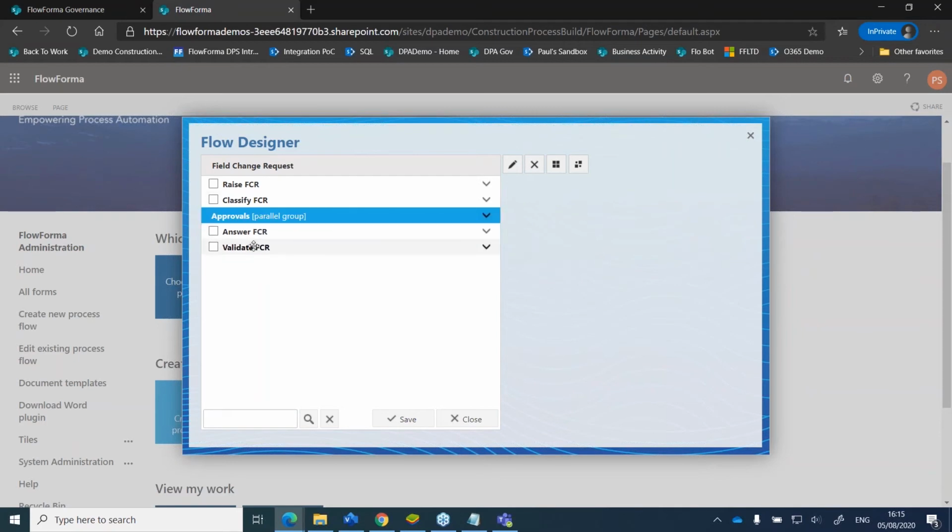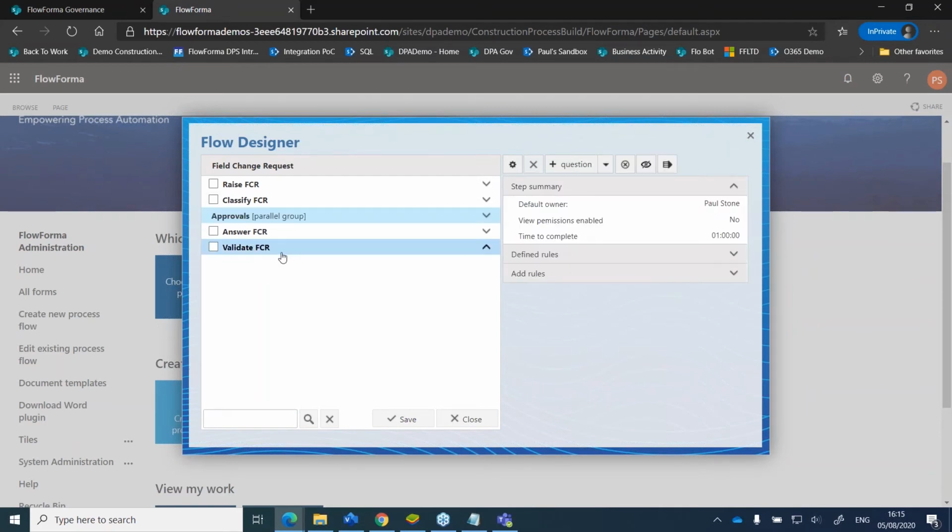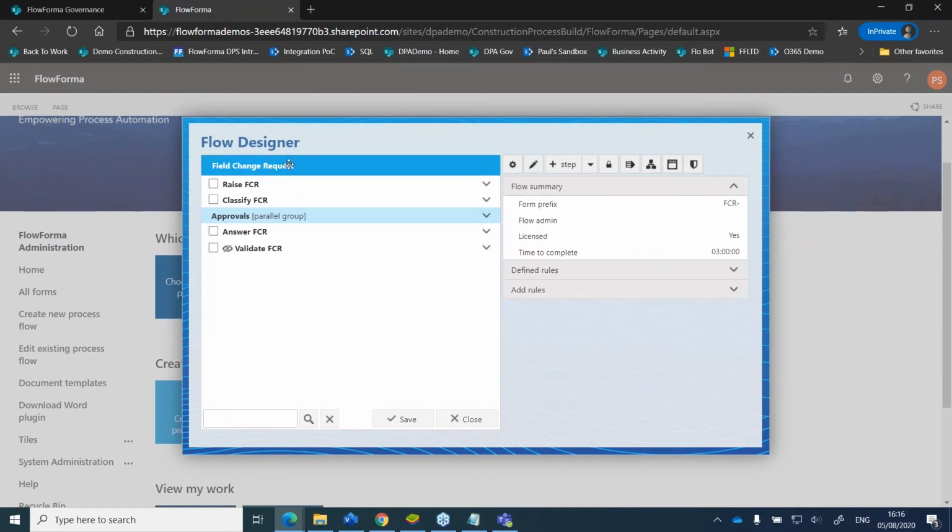Also, validate FCR doesn't happen every time. It only happens if the classification is major. So what I'm going to do is hide that. You see the little eye with a cross in it, I'm going to make that invisible so that it does not normally happen. It only gets shown if it's a major FCR. So now we have our steps in place. And what I'm going to do is save this, and I'm going to look at what I've got so far.